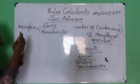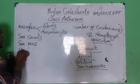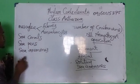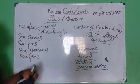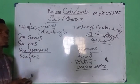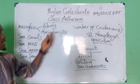Now let us look at examples of this organism. Examples of Anthozoans are the sea corals, the sea pens, sea anemones, and sea fans. All of these are some examples of Anthozoans. Of all these members mentioned, the representative member is the sea anemone. The sea anemone is the most commonly known member of class Anthozoa. Therefore, it is the representative member of class Anthozoa.